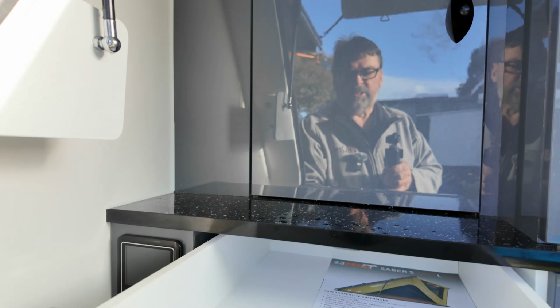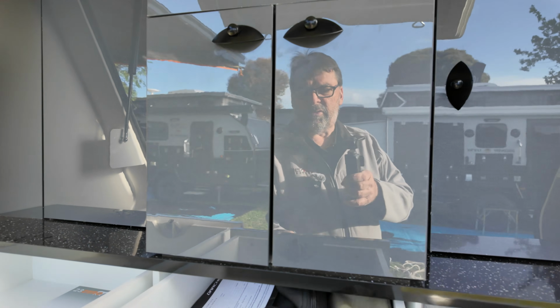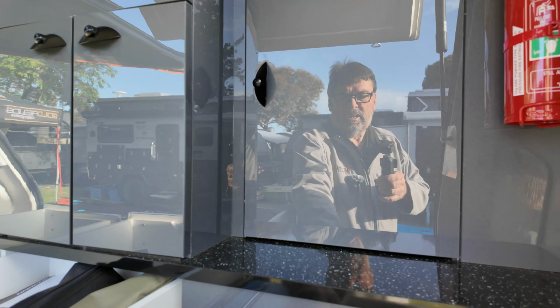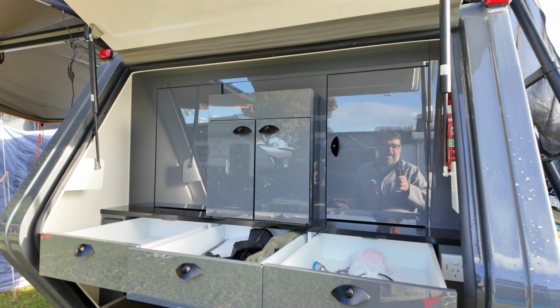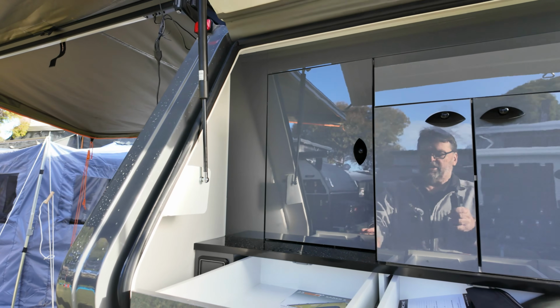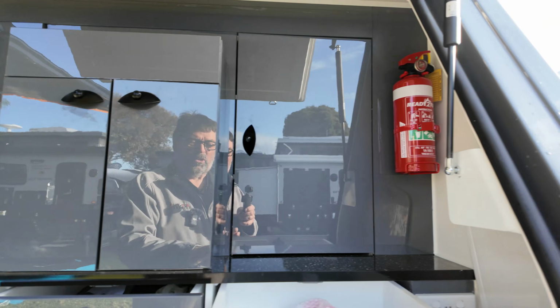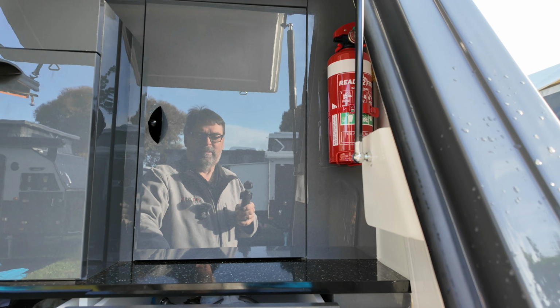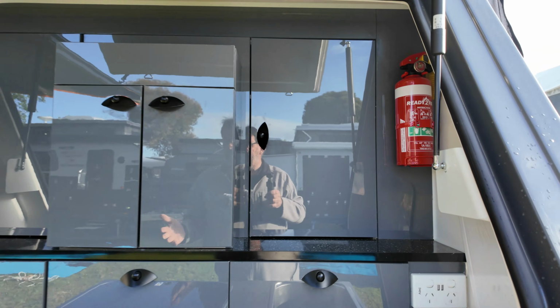Now what do we got here? So we've got drawers, plenty of drawers so you can put your cutlery and everything. I'm loving the amount of storage. Have a look at the storage in this camper. That is just absolutely amazing. After being a J-Pod fan for so long, I'm probably going to have to give up my admin position on the J-Pod page, because I'm really impressed.